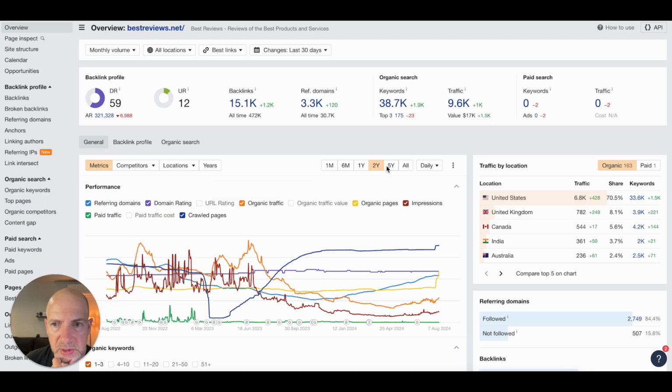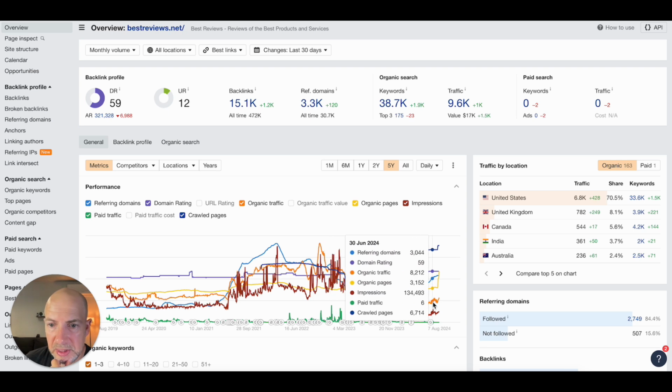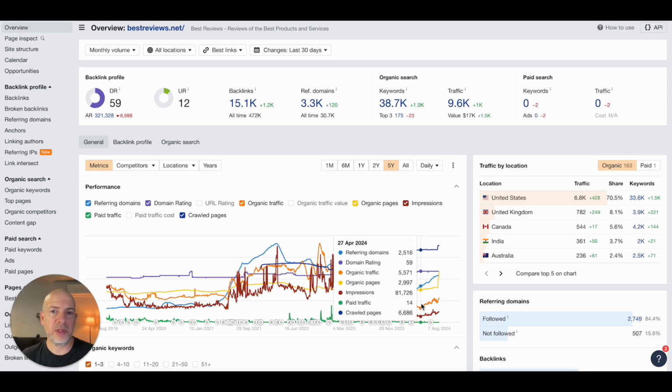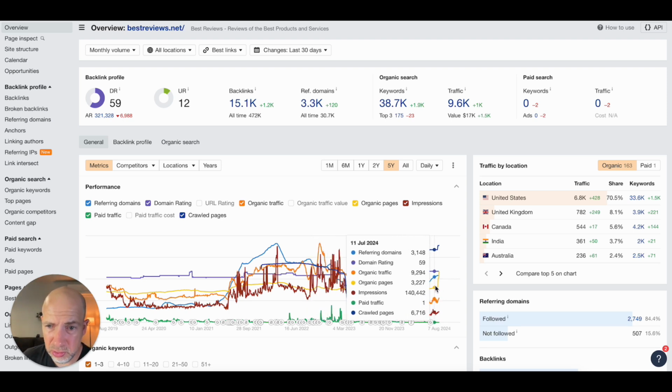Let me just see if there's any pattern here from the previous years. June, let's look at the 5-year history. No, there's not a lot of patterns here. We can see things are kind of picking up in the summer, which is good because it's already bottomed out in April. So typically in North America or the Northern Hemisphere, more people are offline, but there's some trends going up. We've got some pretty healthy link building going on.